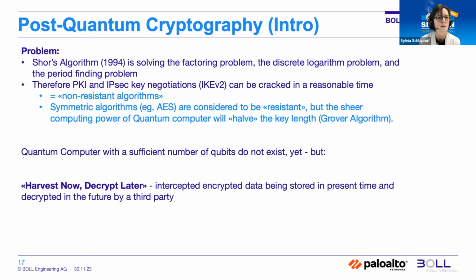A quantum computer is theoretically able to do this. And this means if we have a quantum computer, all of your certificates are vulnerable. All of your IKE key negotiations, especially with IKEv2, are vulnerable. You can crack those algorithms, so somebody can find the private key of your certificate, or the key negotiated by IPsec, with a quantum computer. So those algorithms can be cracked in a feasible time. That's the problem. Those algorithms are called non-resistant algorithms, non-resistant related to a quantum computer.